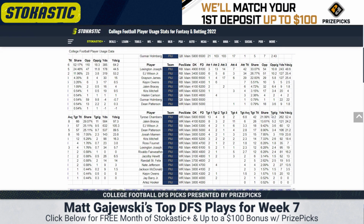I'm skeptical of that. And when he went out, Jalen Bracey popped up for 11 targets. Now, he's averaging 5.2 on the year. None of these pass catchers are efficient behind Chambers, but somebody would have to see this target volume. And the number one would be Bracey.